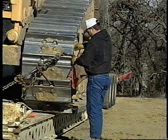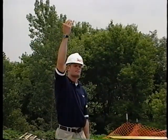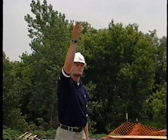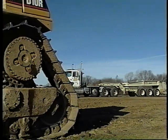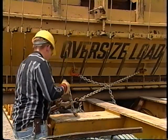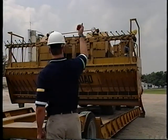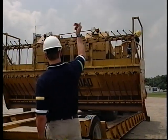Now, even with all this talk about special precautions and procedures, it doesn't pay to forget simple safety rules. The things you should be doing every time you step into a job site. Be sure to wear your safety gear. Hard hat, safety vest, steel-toed shoes. Any one of them might make the difference between a normal day at work and a trip to the hospital.